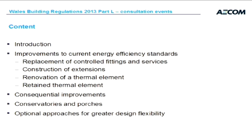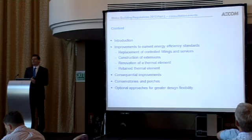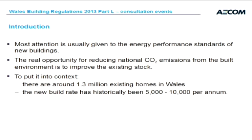Then we talk about the changes we're proposing for 2013, improvements to current energy efficiency standards, something called consequential improvements, standards for conservatories and porches, and also design flexibility in the ways you actually meet the existing build standards. As I said before, most attention is typically given to new homes. We talk about our zero carbon standards. In this case, we're talking about 40% and 25% improvement.